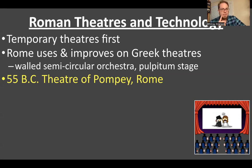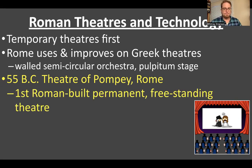Now, we have this date, 55 BC. That's an important date to remember for your midterm, because that is the year that the Romans complete the Theater of Pompeii in Rome. Now, this is important because it is the, let's read it here, first Roman-built permanent freestanding theater space. So that's important. Break that down.